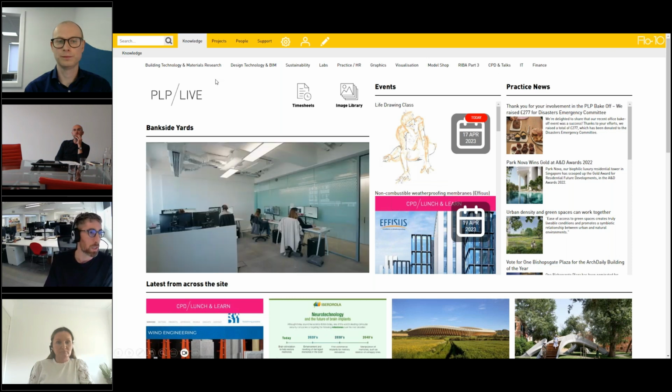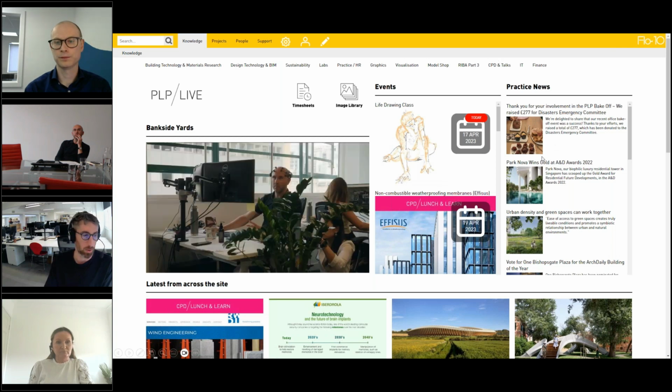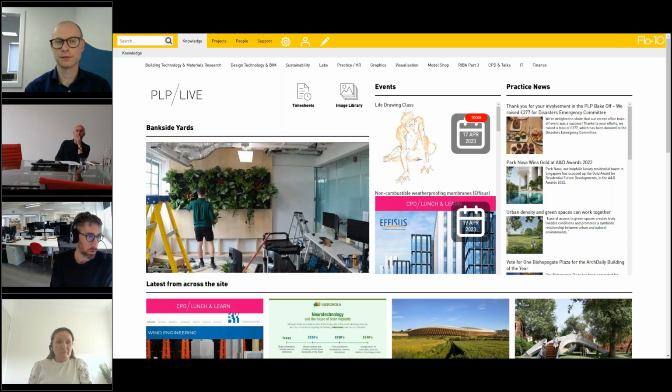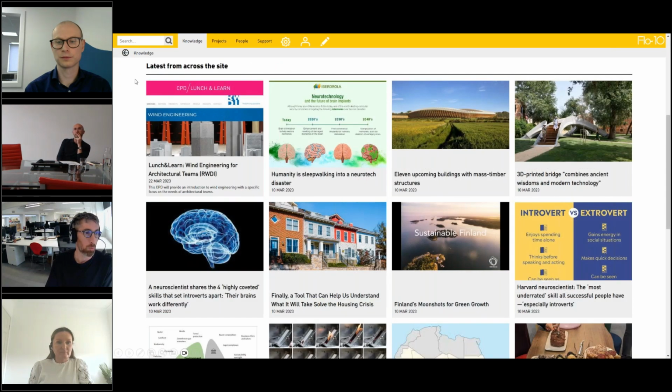We have key links across the top on the white band. We have events, practice news, and then one of the formats that we were very keen on, which Flowten did some development for us on, was this grid format, which is lower down the page. This is actually posts, articles, some of it's talks that we have in our office, articles we've generated ourselves. And this is the common component that sits within all the knowledge pages so that there's fresh content arising all the time from all the different departments.